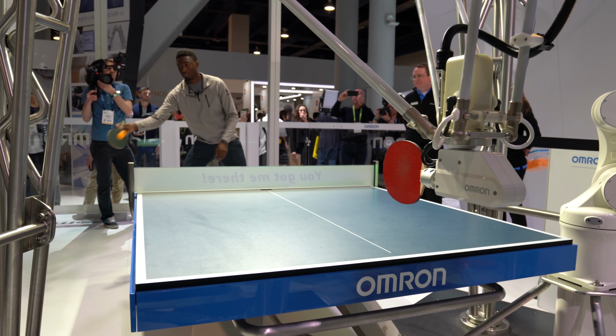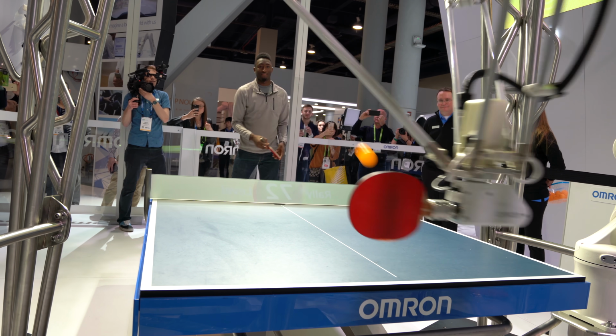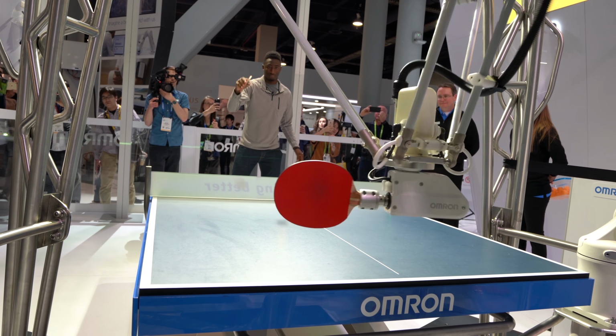I mean, I'd say I'm pretty decent at ping pong. I'm not great, but when I had good longer rallies and started hitting back a little faster, the robot started putting a little more heat on its returns too.